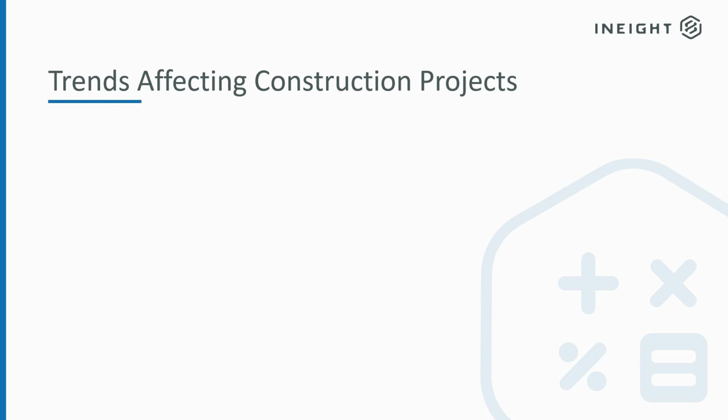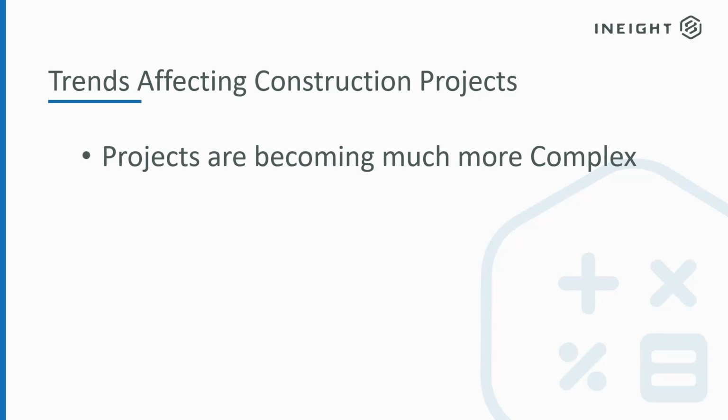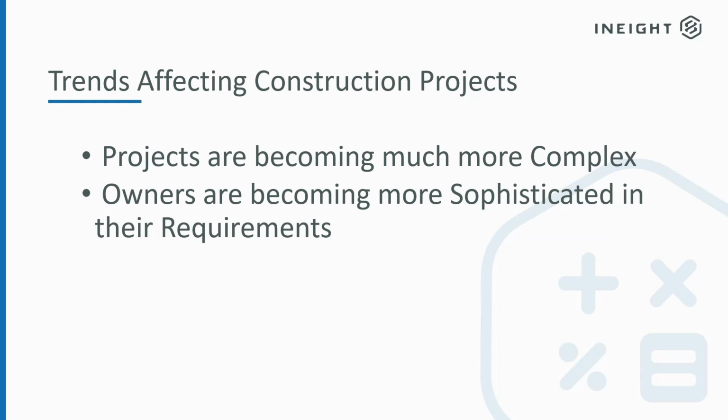As I go out and visit with our customers, and with people in the market, one of the things that I'm hearing is the projects themselves are becoming much more complex for a variety of reasons. Certainly, there's the environmental issues that are included in the projects. It seems like they want things done faster and more cost effectively and safer than ever. When I say they, I'm referring to the owners. And they're also becoming more sophisticated in how they want data reported up to them. So we've got that vector as well.